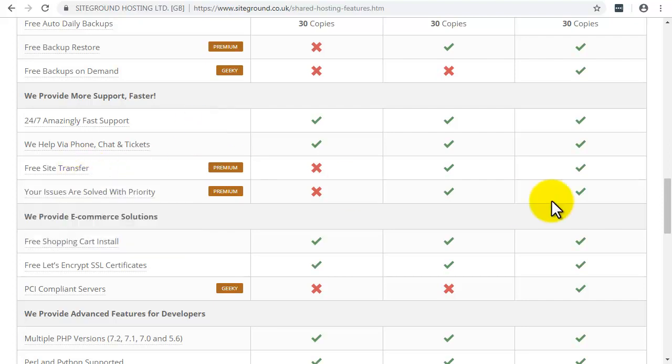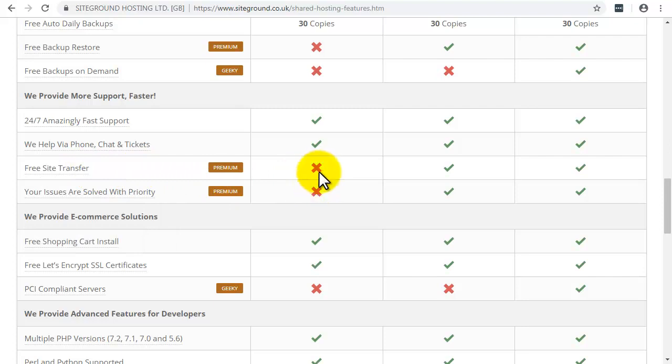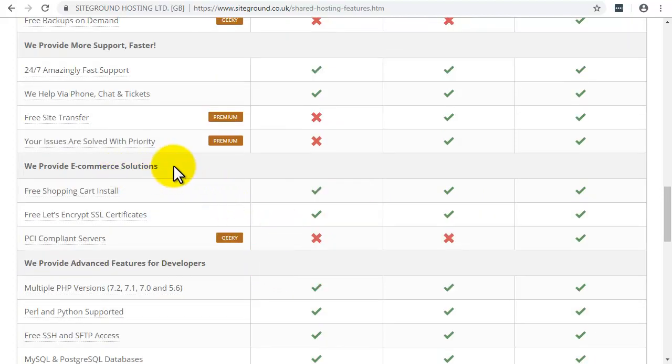They will do a free site transfer on their middle package and top package. So say you've got a WordPress site or something like that installed on another hosting company and you want to move to SiteGround, they'll do one free site transfer. The cheapest one they won't. And you also get priority support for the middle and top package. However, the support all round is just excellent as far as I'm concerned, so I don't think this is a major reason for you to choose a higher price package. And again, they've got some e-commerce stuff here.